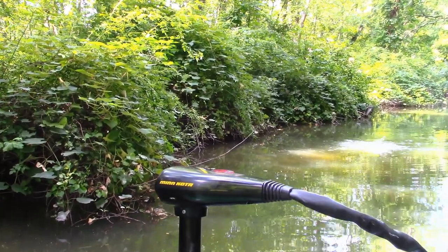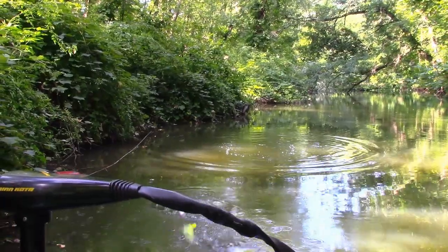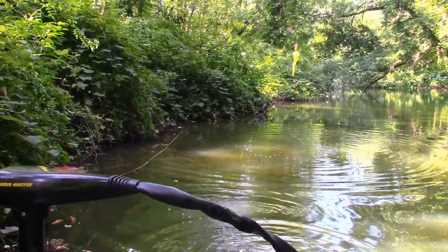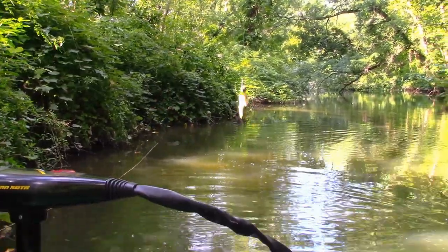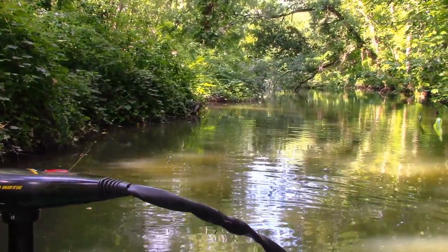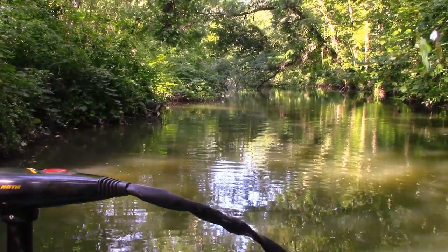Ooh, got one. I got one. I got a fish. Oh, we got off. It was a little tiny, looked like a little muskie. It was a small muskie. I see the markings on him. He was tiny though, but we had him on.